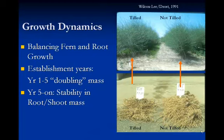So the tilled ones, we had substantially smaller roots, and interestingly enough, asparagus roots are very deep in the soil, but a little bit of surface tillage can do an awful lot to changing how that growth dynamic occurs. And so the goal, particularly during the early establishment years, during the first 5 years after you plant an asparagus field, is to try and just maximize the total amount of root biomass, because that's going to be directly correlated with how much productivity you're going to get.